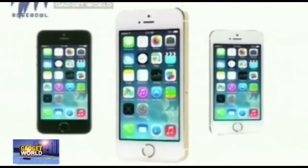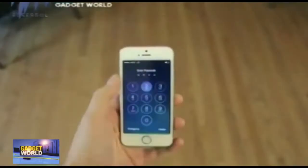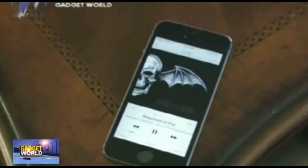Now about the secondary camera in this iPhone 5S, it's 1.2 megapixels and you can also record at 720p. Normal camera features are also available in this device, like face detection, HDR panorama, HDR photo, geotagging, etc.